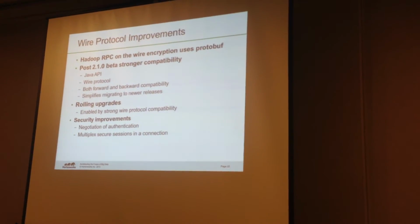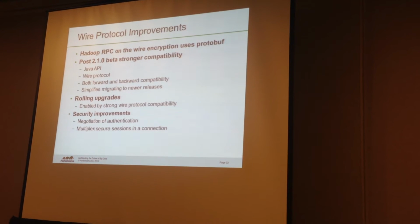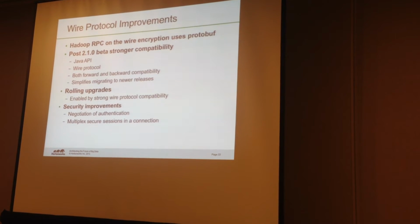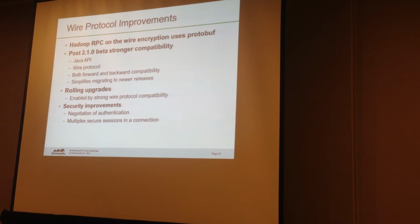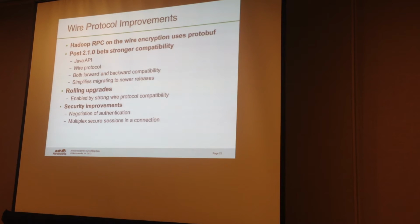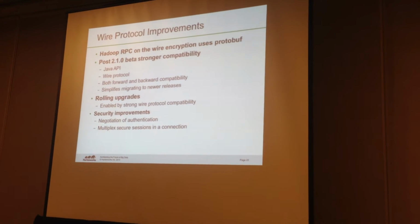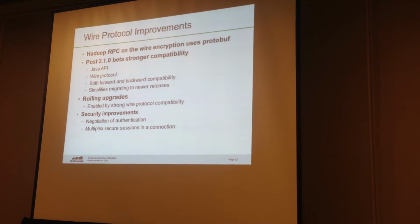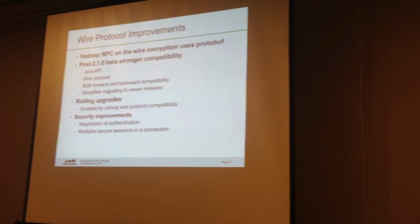So wire protocols. This is maybe one of the things that has been embarrassing about Hadoop, that we did not have wire compatibility across different versions of Hadoop. Within the same release, Hadoop 1, 1.1, 1.2, all the dot releases had wire compatibility, but when we switched to a major release, again it would break it. For example, between release 0.18, 0.19 and 0.20, we used to break wire compatibility.